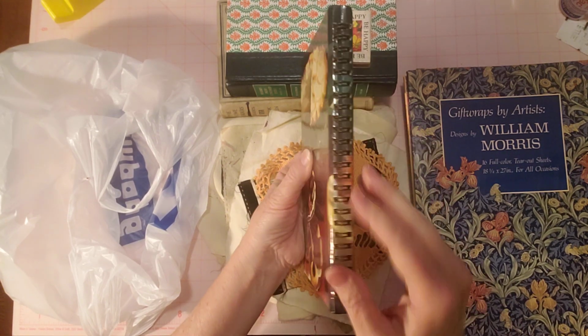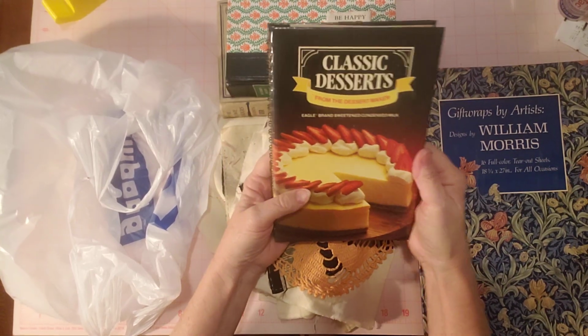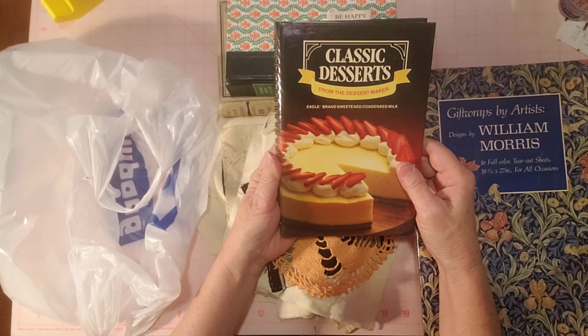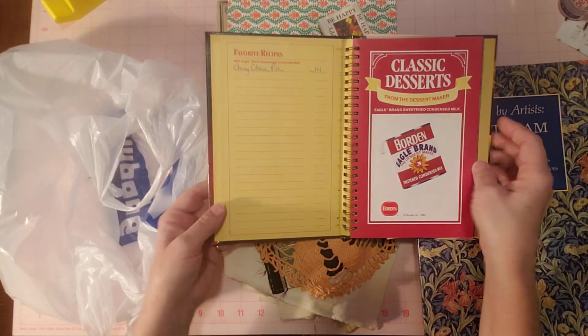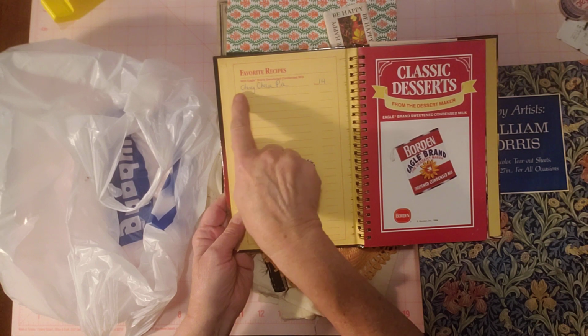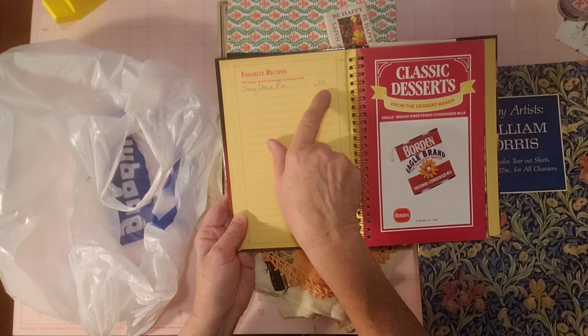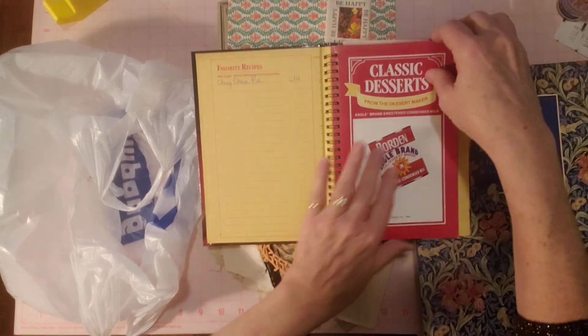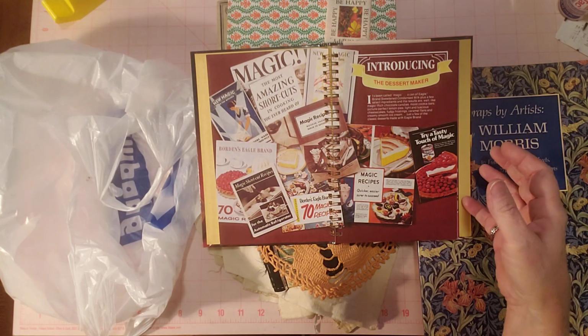with the binding, the coils that are coming through the spine. This is a really pretty one, Classic Desserts. I don't think I've ever had this one before. It's really gorgeous, and it's in perfect condition. Here is some writing. Somebody wrote favorite recipes. They wrote cherry cheese pie, page 14. This is pretty right here. Oh, look at this. Wow, see, I hadn't looked at it yet.